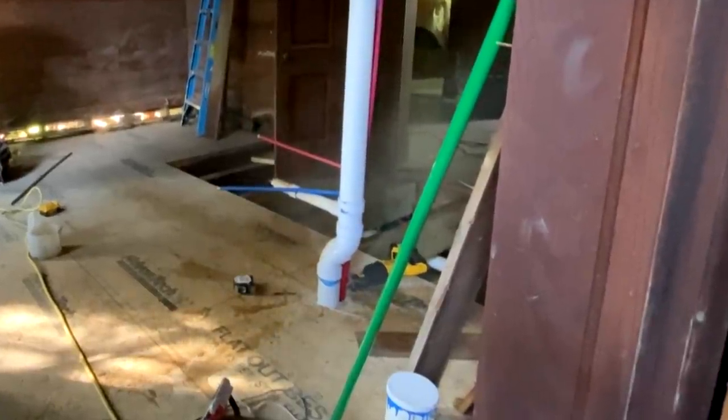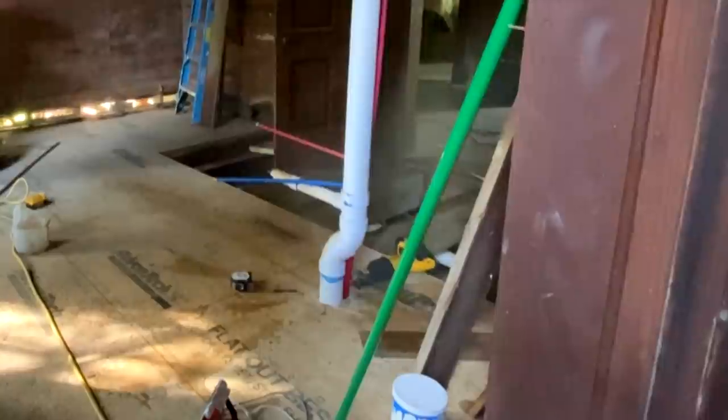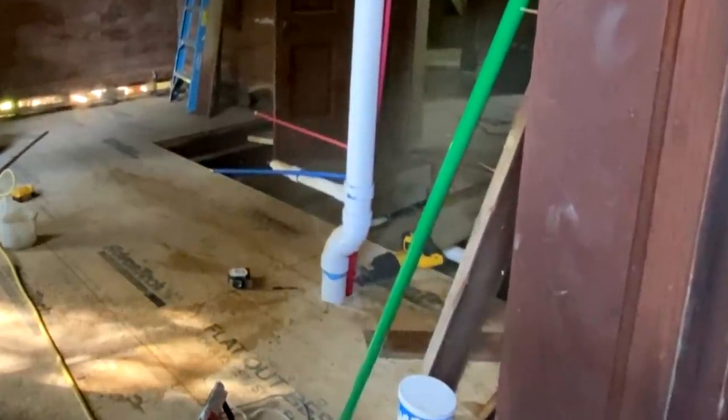Note to viewer, if the water company sends you a bill on a house that you haven't gotten a water bill for in the past, you should probably mention that to people who might be cutting through water lines at your house. Just make that note. Just maybe make sure it's turned off. So that would be okay.